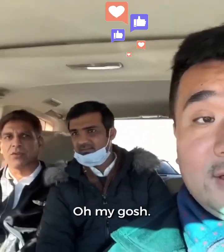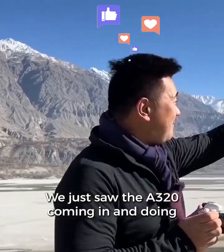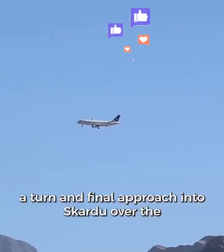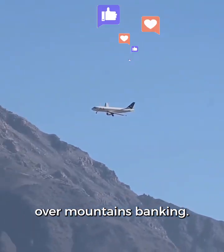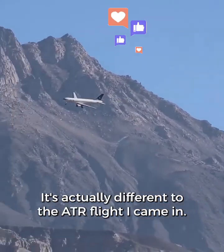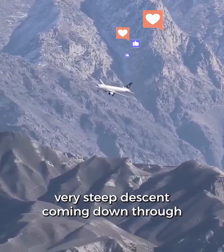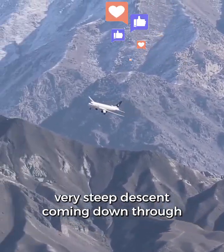Oh my gosh. We just saw the A320 coming in and doing a turn and final approach into Skardu over the mountains, banking. It's actually different to the ATR flight I came in. The ATR flight came from behind me and it did a very steep descent coming down through the mountain.